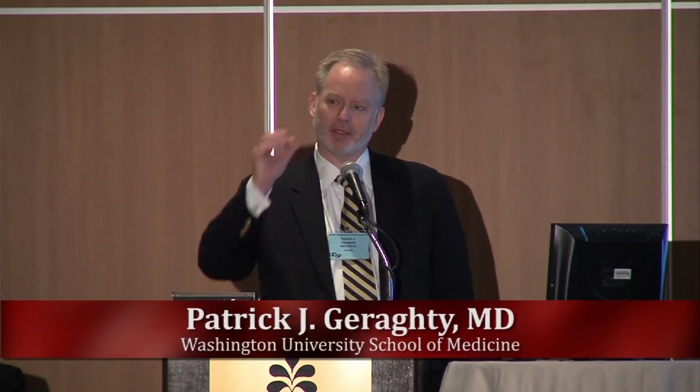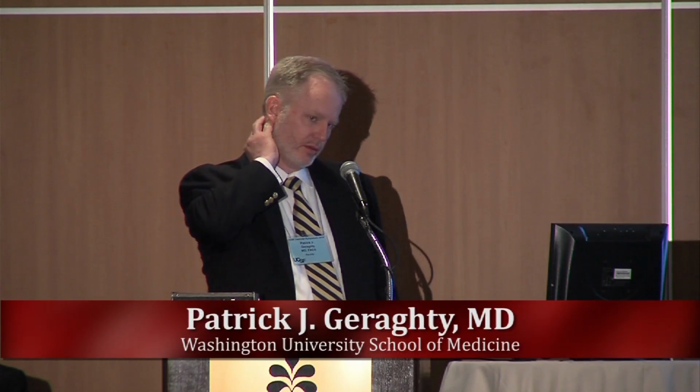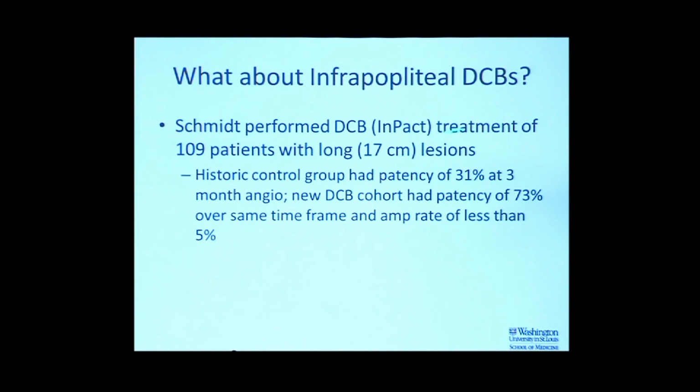So what about infrapopliteal drug-coated balloons? Recall that I talked about that nice honest study that Dr. Schmidt did looking at his long balloon angioplasty result where they had that patency rate of only 31% at 3 months. Well, he got his hands on the IMPACT balloon and went back and looked at a similar group, obviously not randomized, this is 2 to 3 years down the line, but similar length of lesion. And with the DCB cohort, had primary patency rates of 73% over the same time.